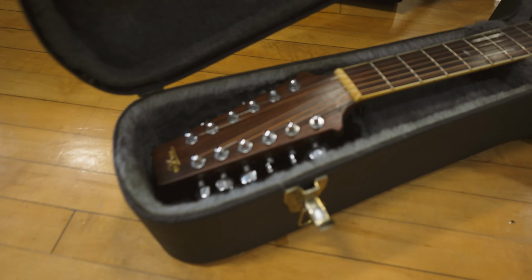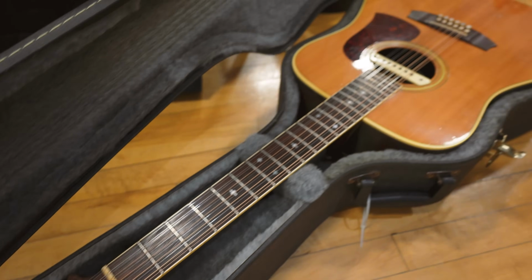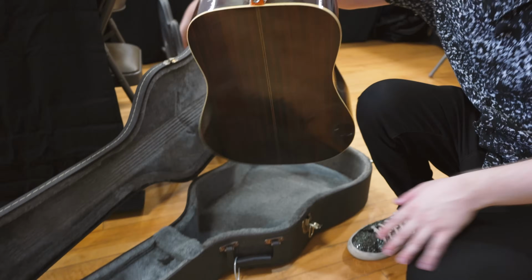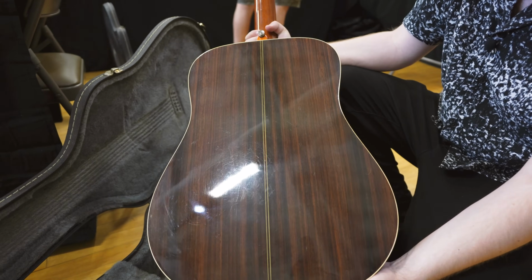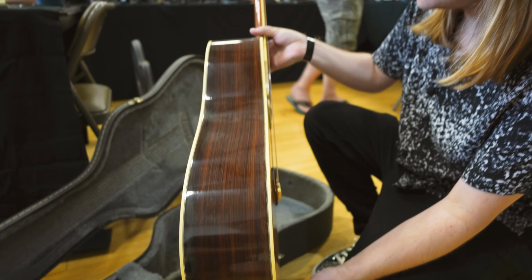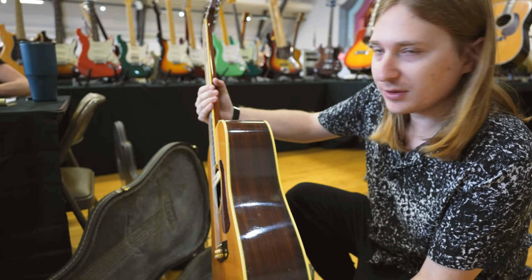Moving down the line, we have an Aria 12 string. This is an older guitar, solid top, really cool rosewood back and sides, which is why I got this one. Look at that. Very nice. And it's playing very well.